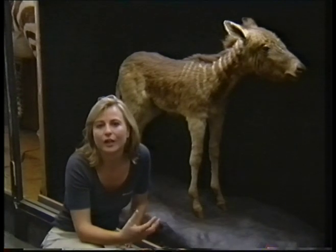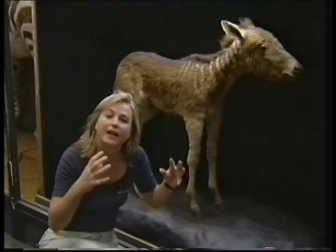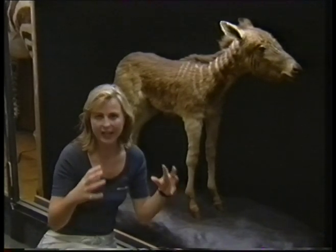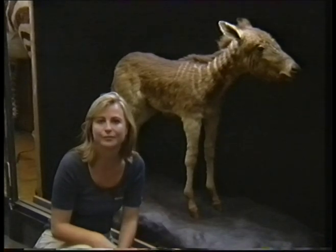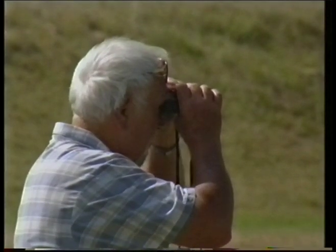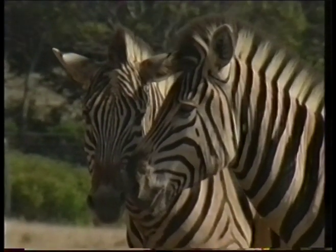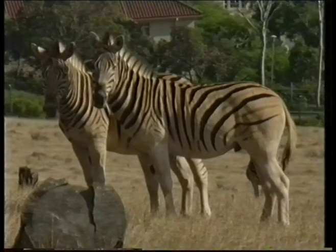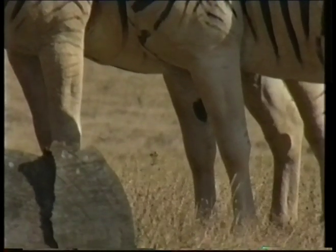So, in theory, Reinhold could bring the quagga back to life by selectively breeding those plains zebra with the most quagga-like characteristics. Reinhold is now on a mission and is looking at zebra all over Africa. He's selecting animals to breed that are browner in colour and have less striping on the rear and legs.